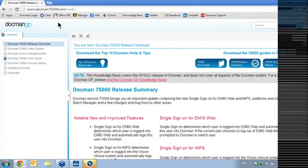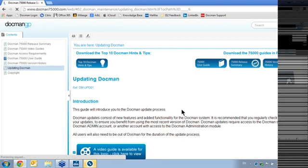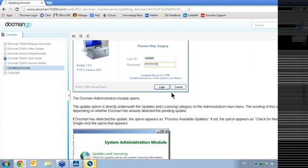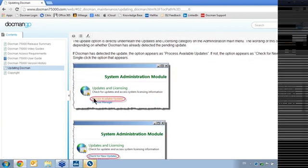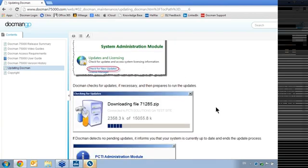The web page is www.docman75000.com. So it's quite handy. For one, it shows you how to update Docman. So these are the screens I haven't been able to show you. So system administration, you log into Docman. So this is when it comes up with process available updates. I'll check for new updates.